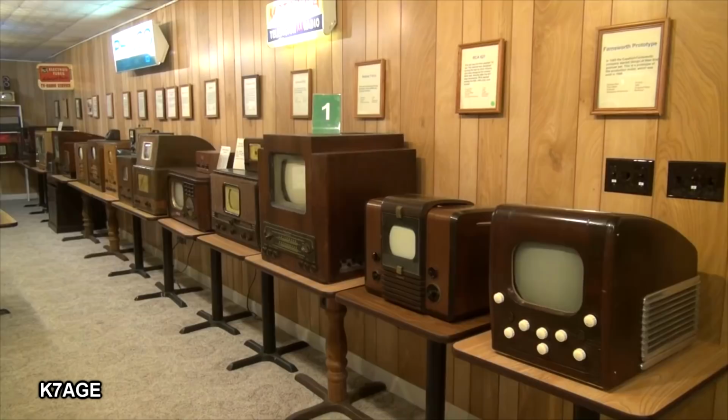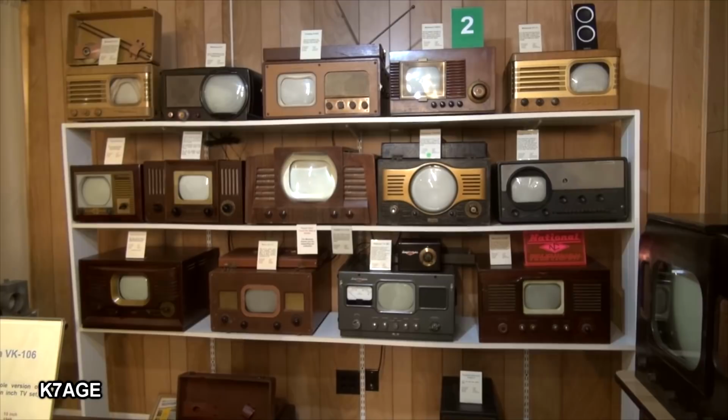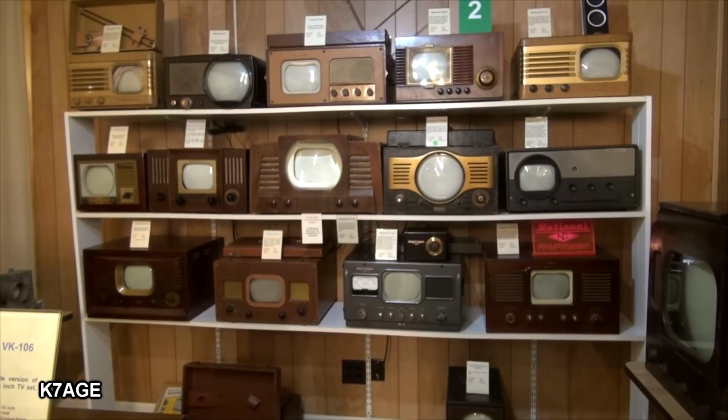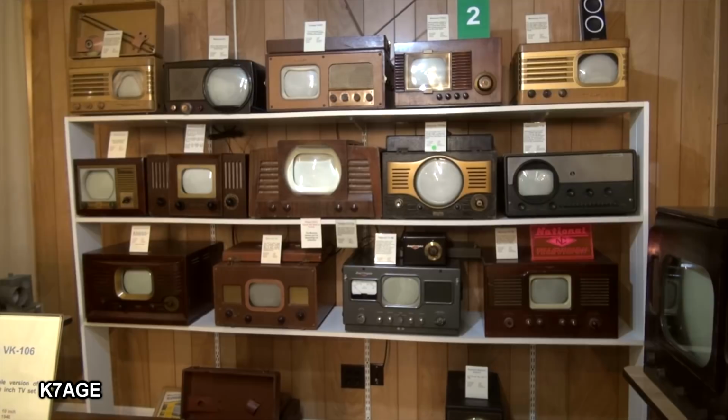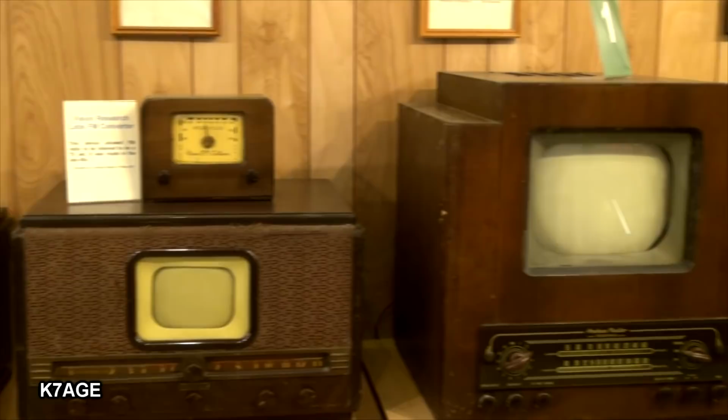During the war, engineers learned a lot about technology, especially from radar and aircraft communication, that could be applied to television. As a result, the sets made right after the war were much simpler, more reliable, and cheaper. A typical 10 or 12-inch set cost about $400 compared to about $1,600 for a car. These sets are from right after the war. As you can see, manufacturers were experimenting with all sorts of cabinet designs to find out what would sell.